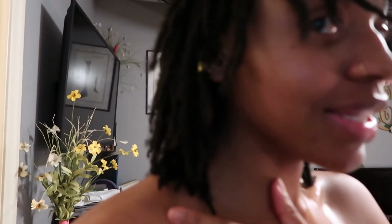Alright guys, hair's washed. I use an old towel for drying. And here we are. I love my hair right after it's washed, probably because of the length. But yeah, so here we are.